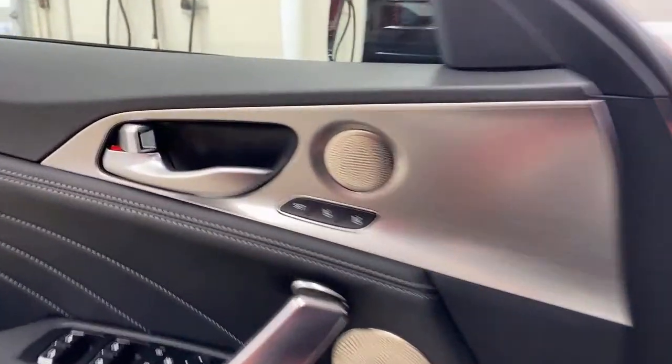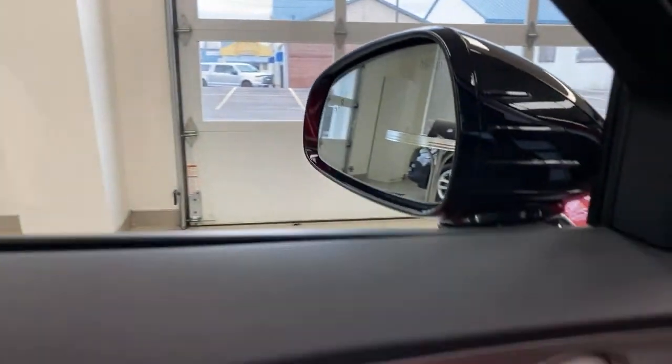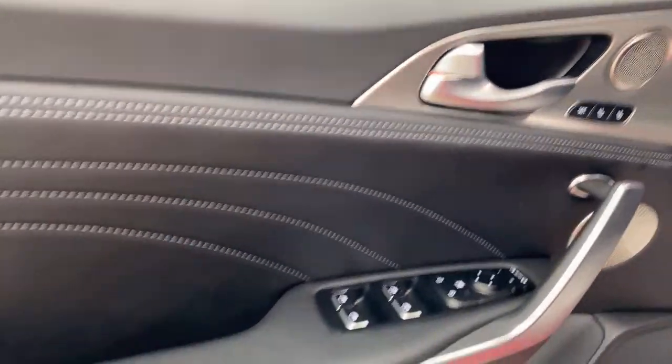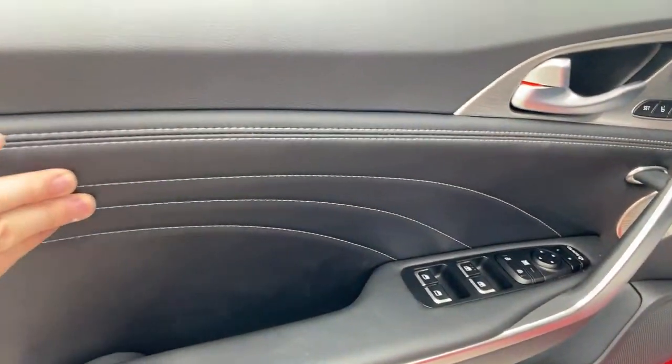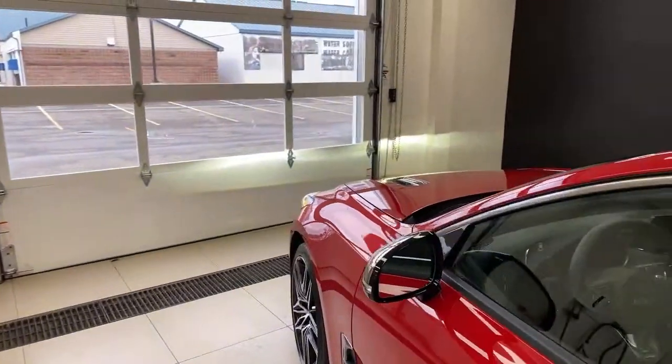I didn't talk about the memory seats, but this car still has memory seats. I'll show you them right now. They're the door right there. And everything about this car, even though this is sort of the entry-level Stinger for us here in Canada, is very luxurious. You still have soft touch everywhere, soft touch with a leather type there. Even the top here, again, soft touch, rubbery type feeling there. So lots of stuff.